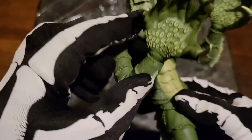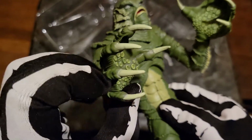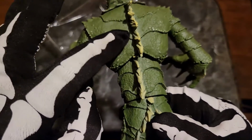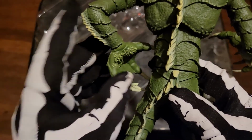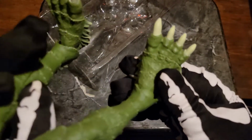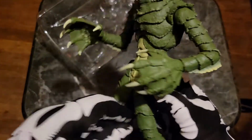See the webbed hands. A lot of detail here. It's like he's got little suction cups or something on his hand. Well, you wouldn't want him to grab your junk. Talking about a baseball. Oh, yeah. Almost like armor here. I like that. A lot of different things. Same thing on back here. This goes all the way down to his feet. Even down on his feet has it. Take a look at the feet. Nice claws on there. Not bad. Not bad at all.